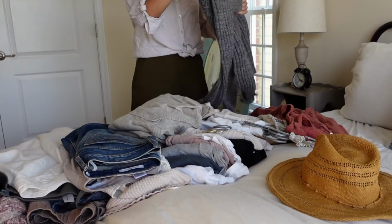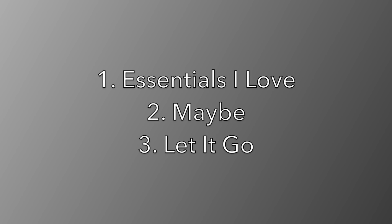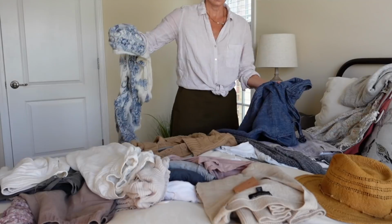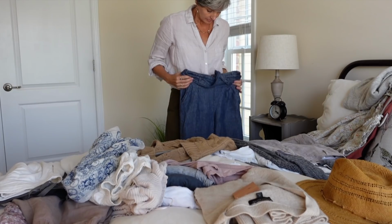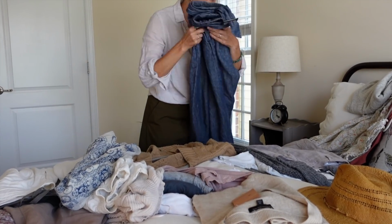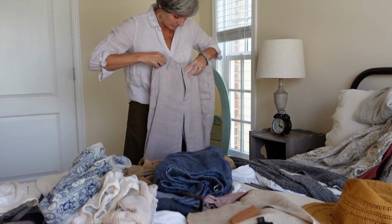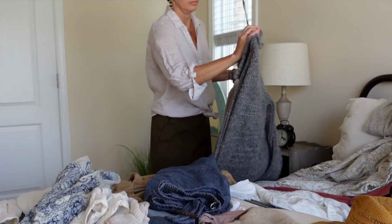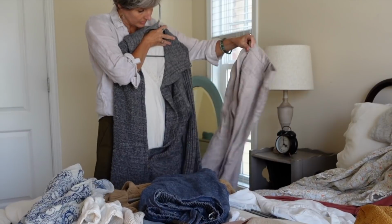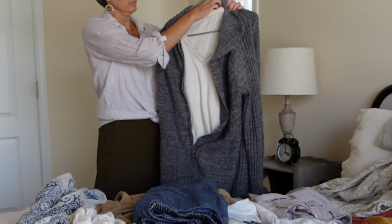I'm going to begin to sort out my items into 3 piles. Essentials I love, maybe, and let it go. Essentials that I love, this pile is going to have everything that you love to wear. You know, those things that you are constantly reaching for, the things that you always happen to find in your laundry basket every week, and the things that really make you feel good. Also in this pile are all of the things that fit your daily lifestyle most.